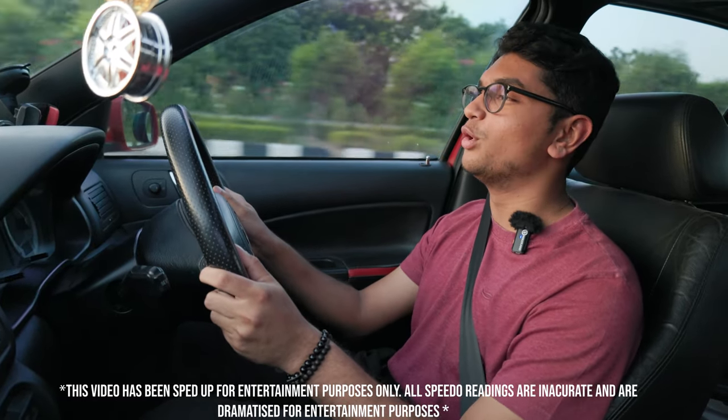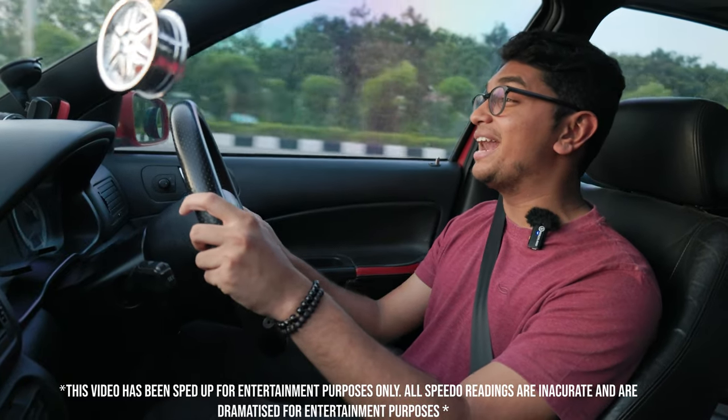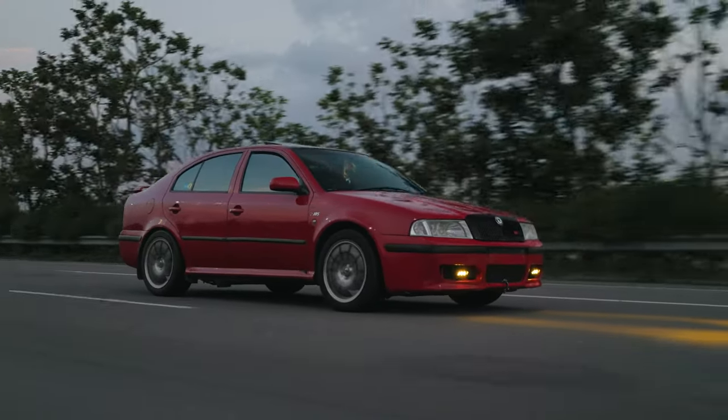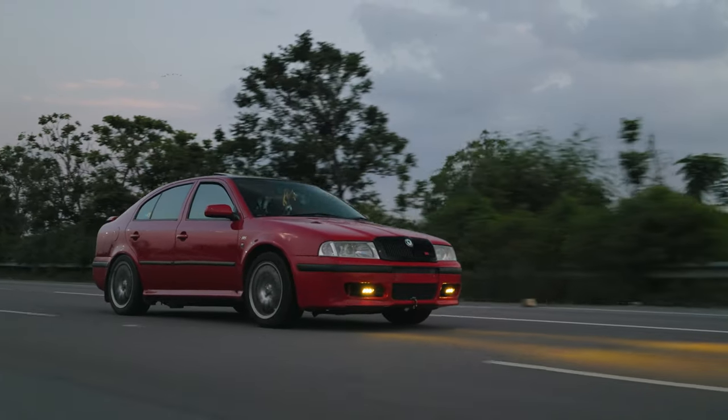A big thank you to the owner for letting us drive his beauty. This has been an incredible drive and I'm driving off into the sunset.